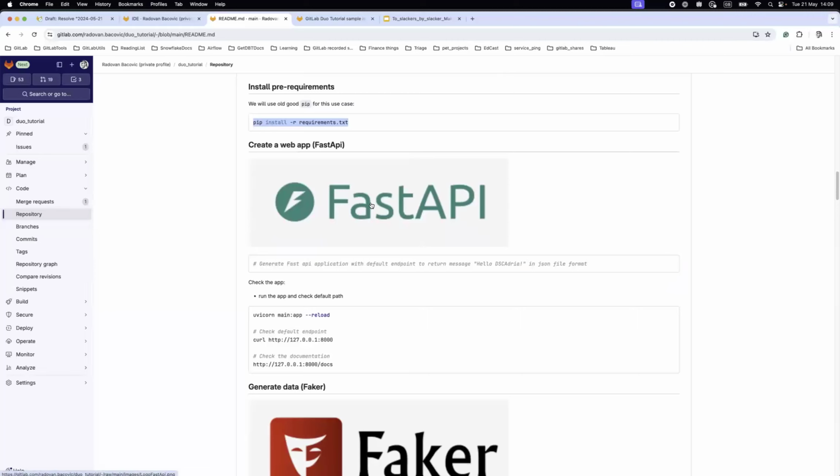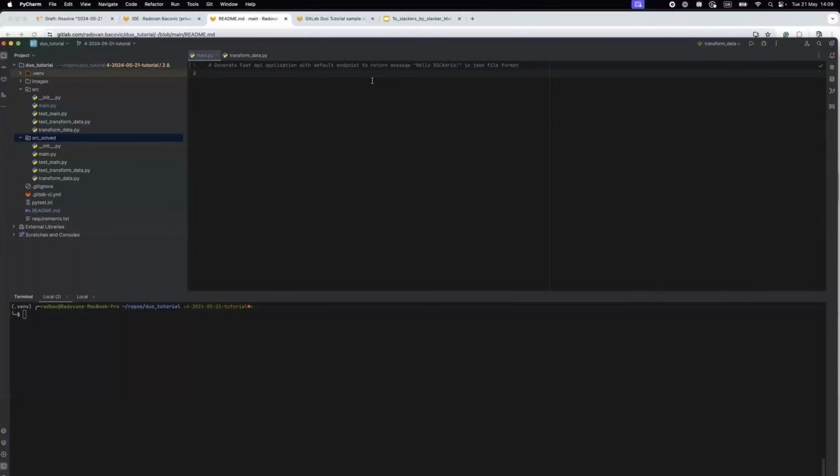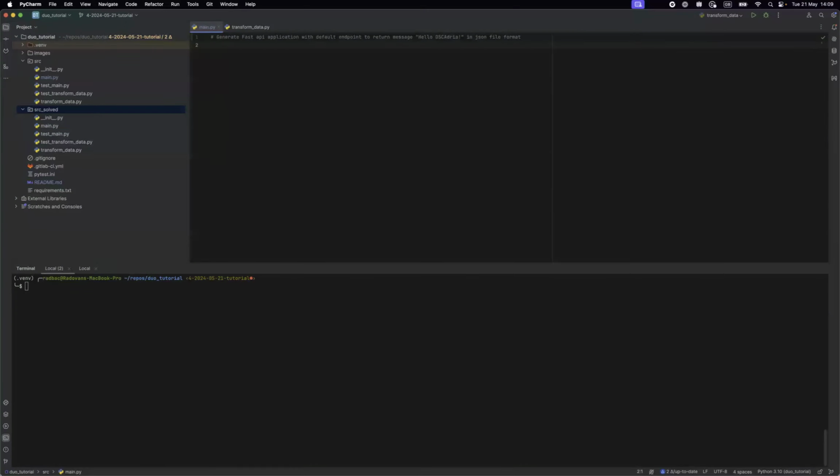FastAPI is very cool and very nice. It's one of my favorite weapons of choice if you want to build a very robust and solid standalone RESTful API server. Many things come out of the box, batteries included. In that case, I want to say something like this. And if I go to main, what will happen now? See, GitLab Duo is working on that. And then I will get my prompt.